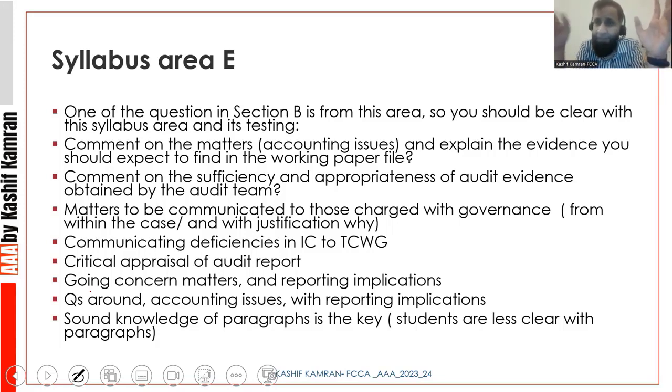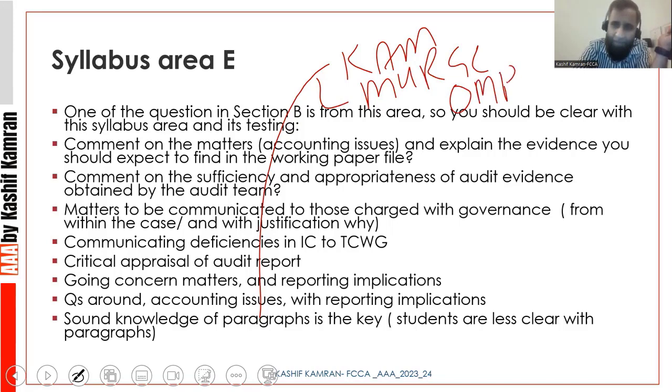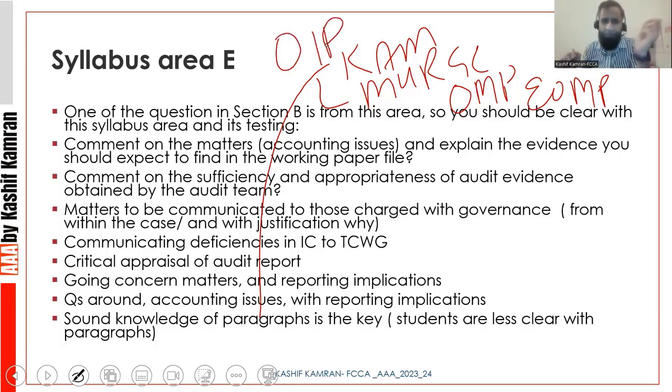How many paragraphs are there? You have paragraphs like CAM, MURGC, OMP, EOMP, and then you have an other information paragraph, OIP. In which situation, which paragraph will come?